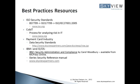So one question that I often get about security best practices is, where do you find the resources that tell you what security best practices actually are? So I thought I'd just go through that just briefly. There are ISO standards that have developed over the years that pertain very specifically to security, and they're in the 27,000 series. So that's one of the places that you can go for security best practices, the ISO standards.